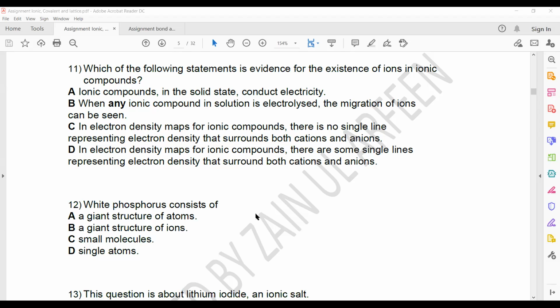So for question number 11, an ionic compound in a solid state conducts electricity, that's wrong. When any ionic compound in solution is electrolyzed, the migration of ion can be seen. It is not always true because some of the ions are colorless, so we don't observe their migration. So that's not always true. In electron density maps of ionic compound, there is no single line representing the electron density surrounding both cation and anion. So as you can see, the positive ion is there.